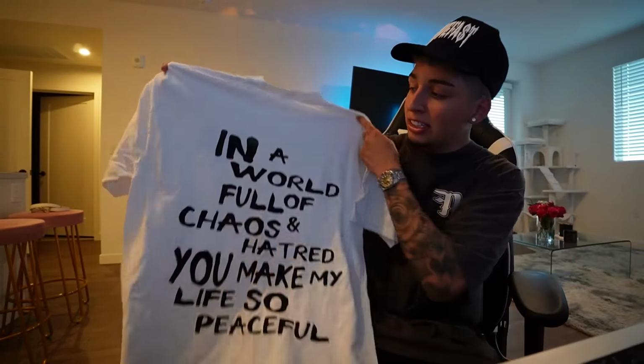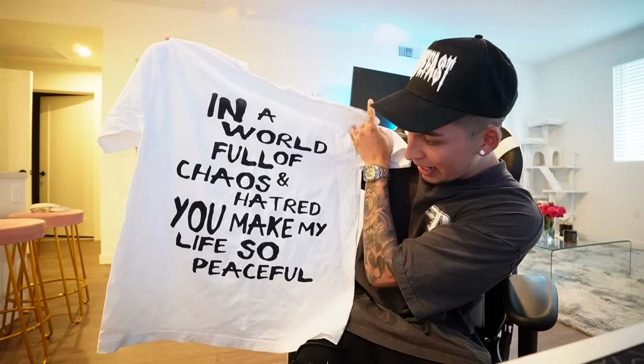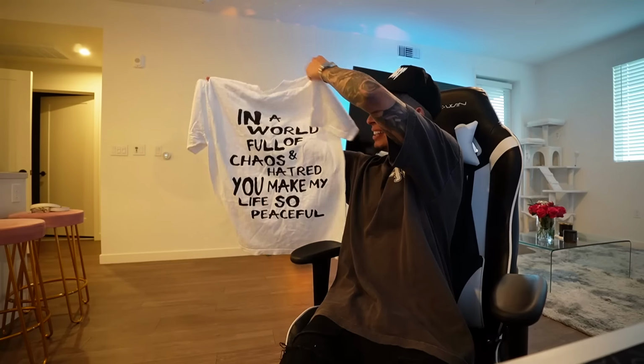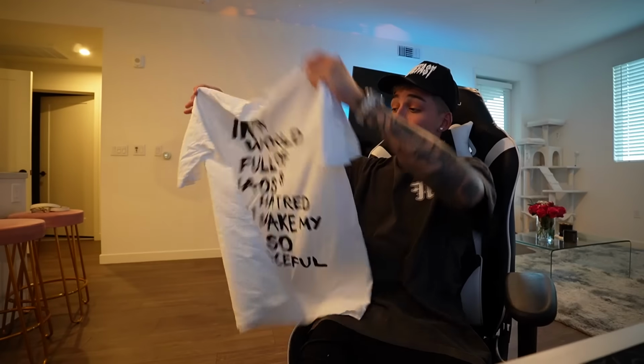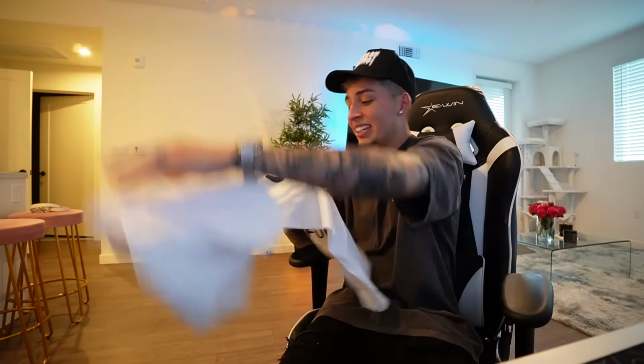But yeah, this is a sick shirt. Again, in a world full of chaos and hatred, you make my life so peaceful. It's pretty fire, honestly. It's super clean. Quality is insane. Heavy Concept with the heart on it. This is sick, super simple shirt. I'm actually gonna wear this tomorrow, bro. This is fire. So shout out to Angel.